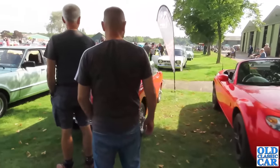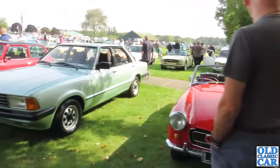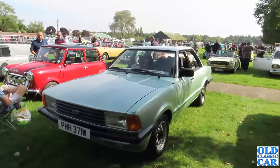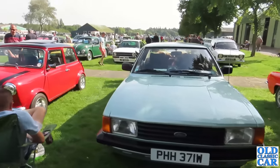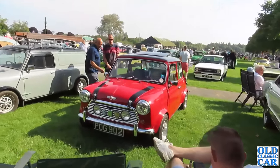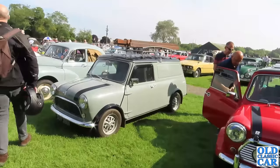Let's carry on our stroll along here past the MX5 and the Midget. Was that Mark V Ford Cortina? Or was that the Taunus? I think that was the Taunus, wasn't it? I'll get it right one day. Great little Mini there. And the Mini 95 van.